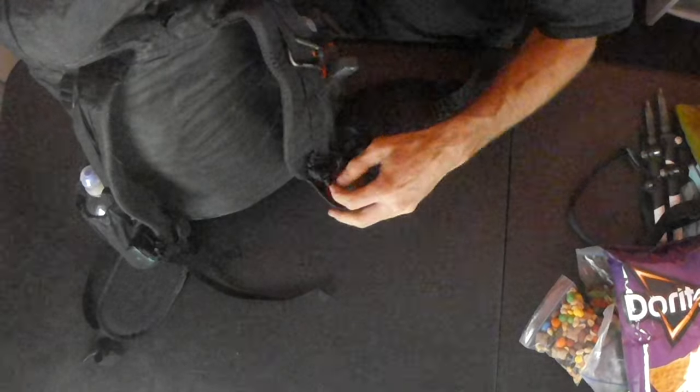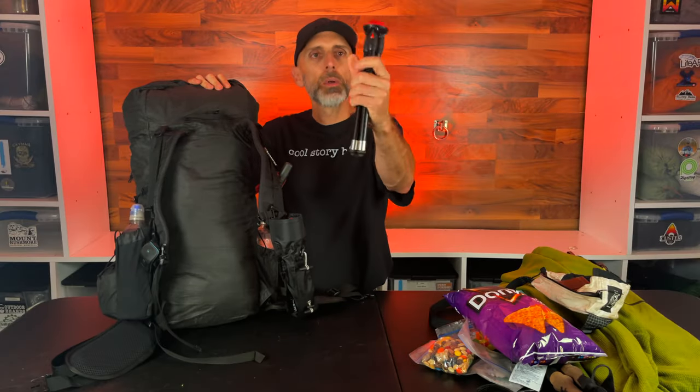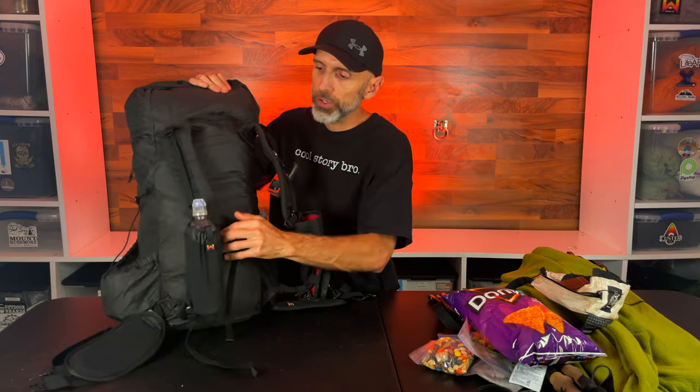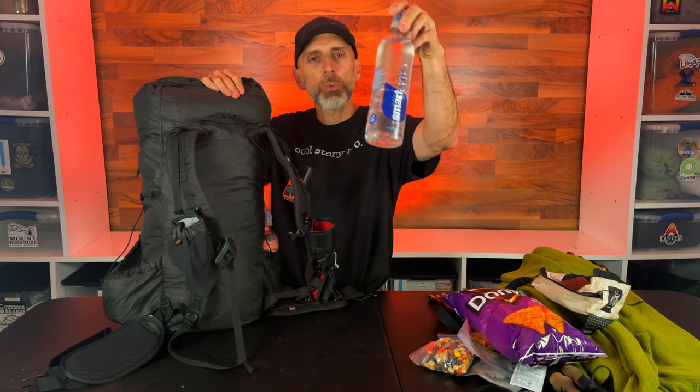I have a tripod holster here made by my friend Miyagi. Works really well. Inside of it, I have my tripod that I can pull out for shooting my video. It gets to be about 3 or 4 feet tall. It weighs about a pound. Another shoulder strap, I have a 750 milliliter bottle of water, a Smartwater bottle.